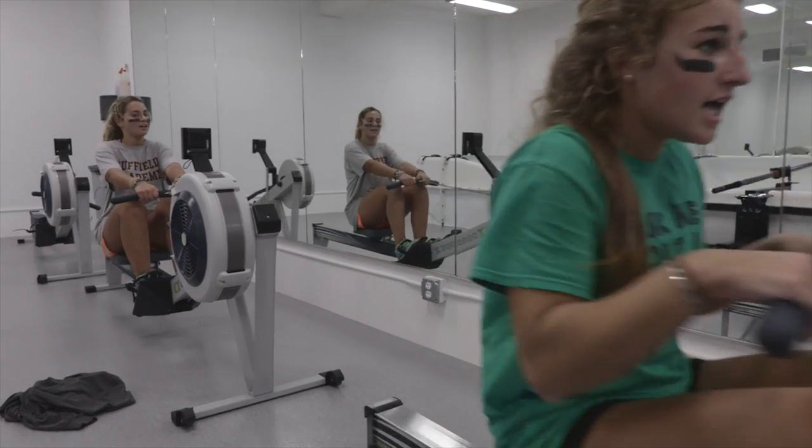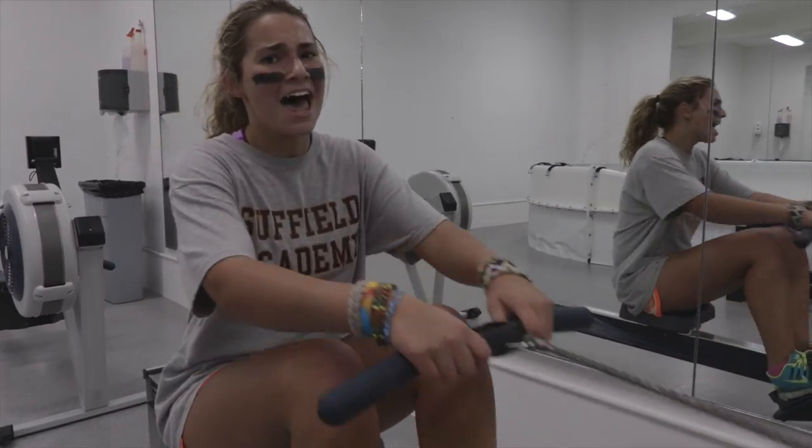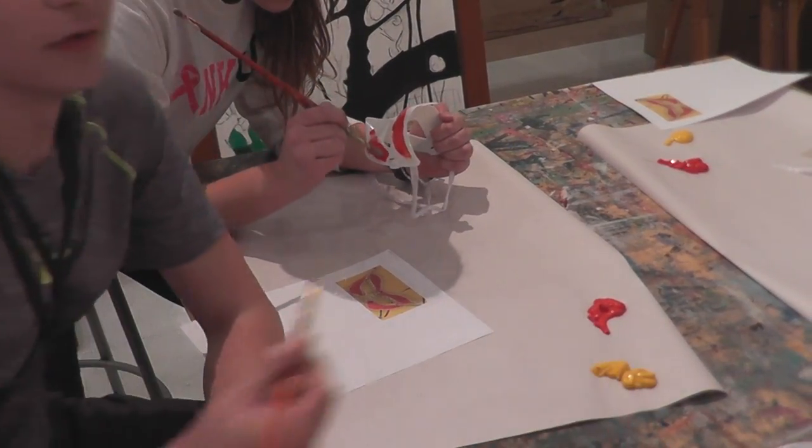I have a lot of upper body strength, but it's just more difficult than I thought it would be. There's no way I was going to shoot on Pence. No way. I couldn't make that. Dude, that rowing sucked. Well, we can't play soccer.